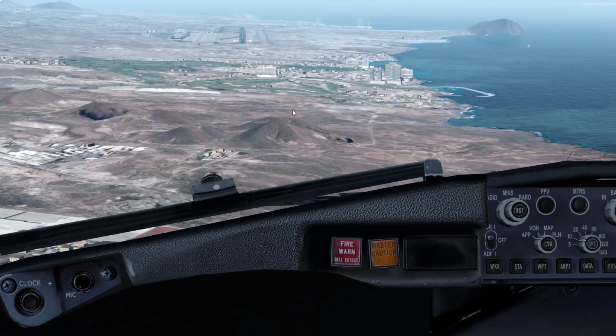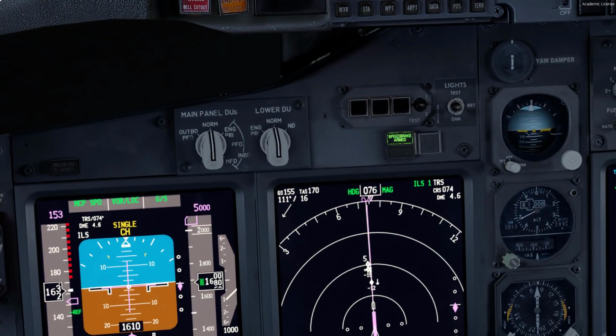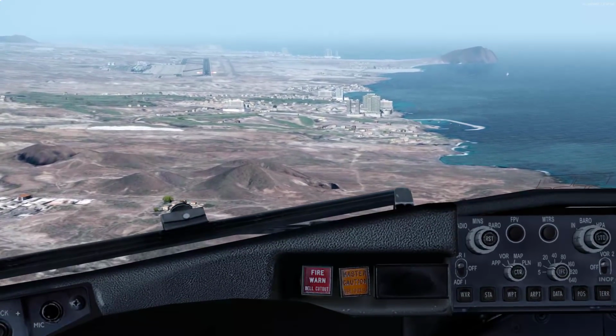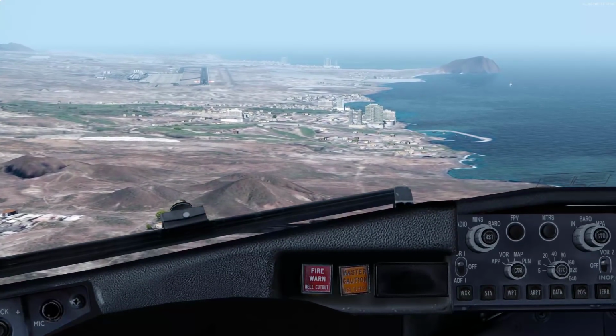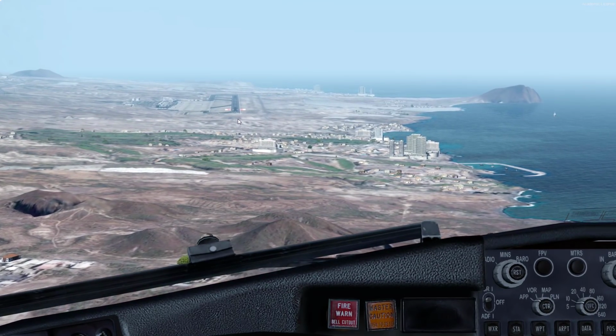I think the aircraft should have just about landed by now. Yeah, it should really just about have landed, I would say. I can see the shadow, but I can't see the aircraft itself. Is that it there?